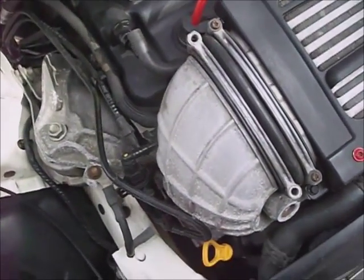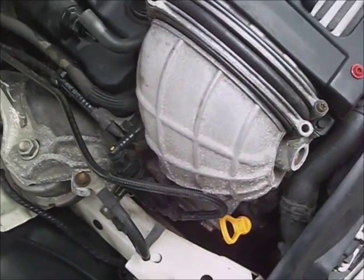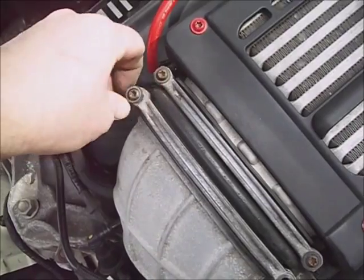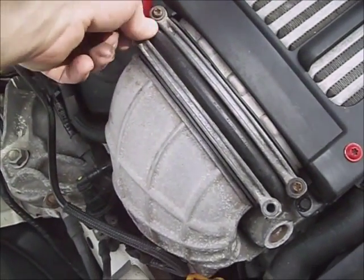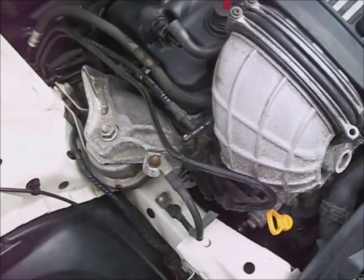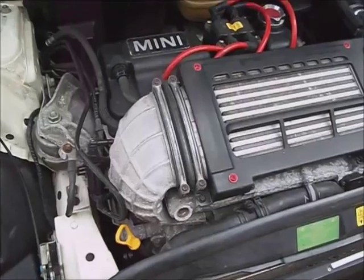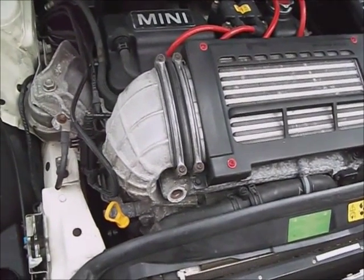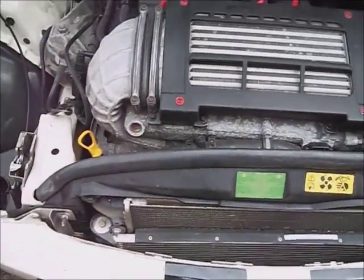Those are like a T30 Torx bit to tighten them back down, or the bolts in it are. Or at least a reasonable facsimile to a Torx bit. Looks like the seals just need readjusted on that intercooler. I don't know what happened.